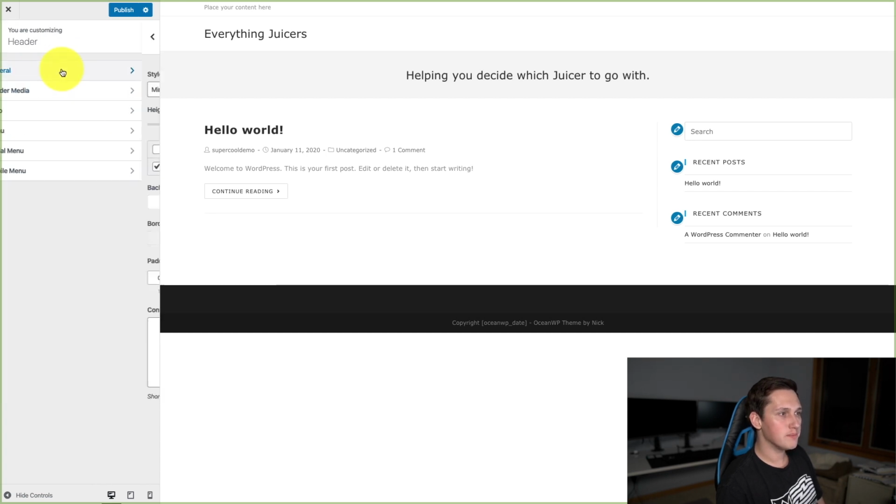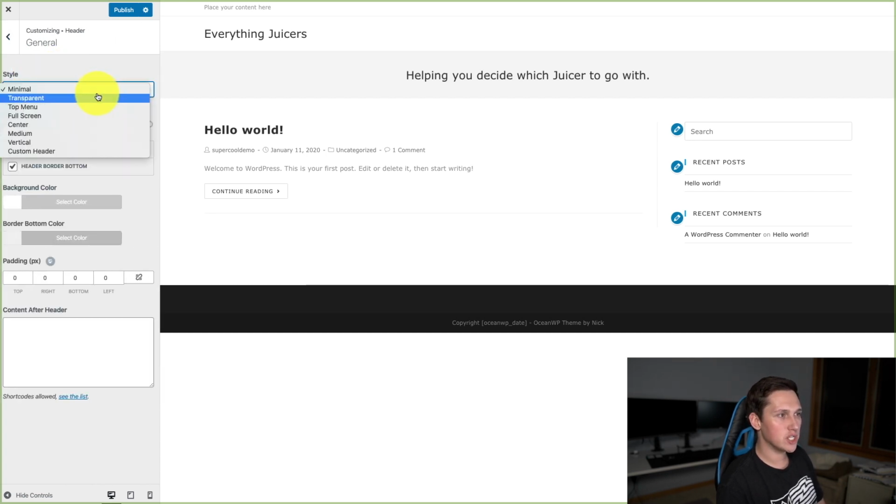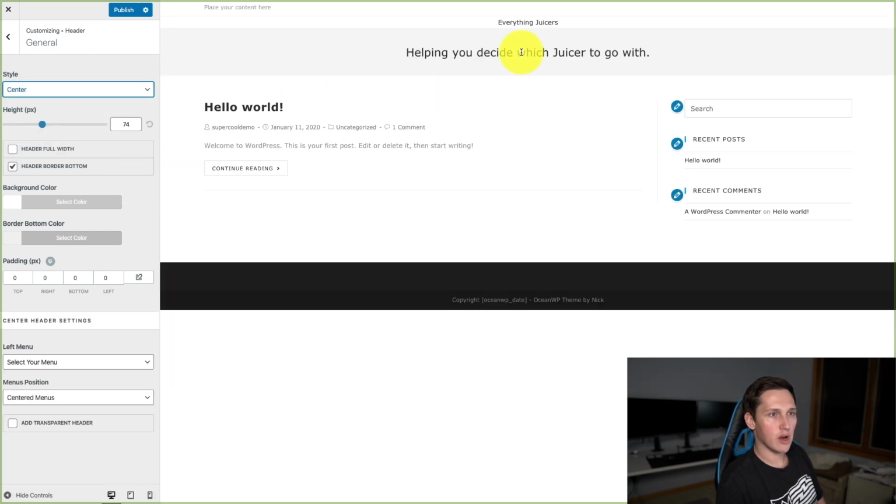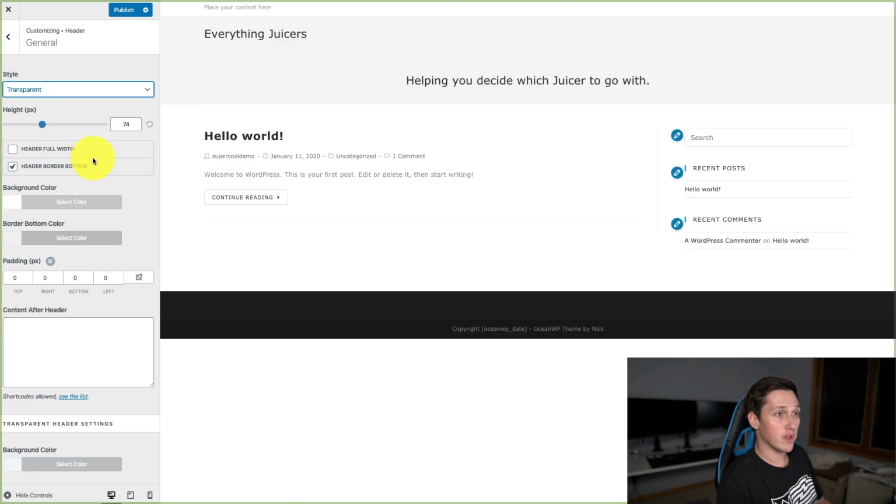So here's the header, and this is where we can change the different header styles. If you get colors that don't change, like when you saw I changed the color on something and it didn't change, that's because you can change that in here as well. It depends on what header you have available. Like if I were to do center, you could see how it moves it over like that. Depending on which one you have turned on, that could definitely affect everything and how it looks. So play around with that.